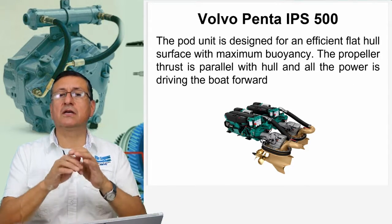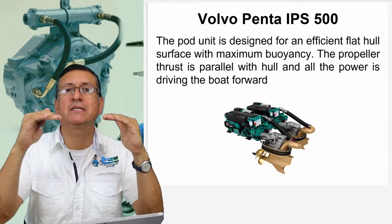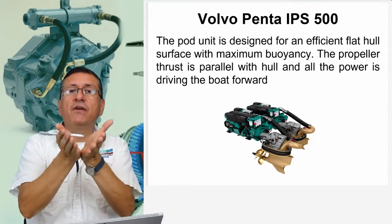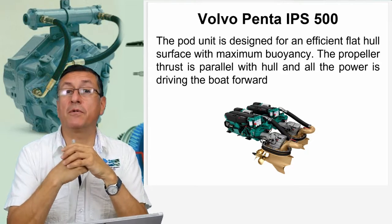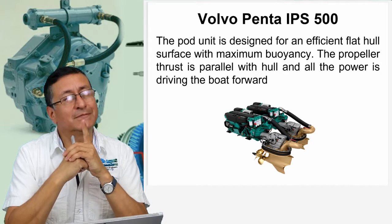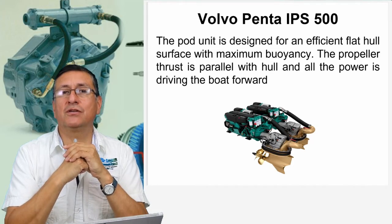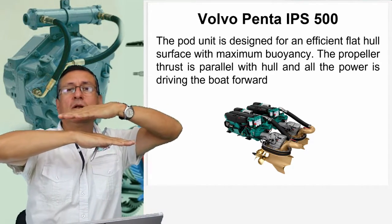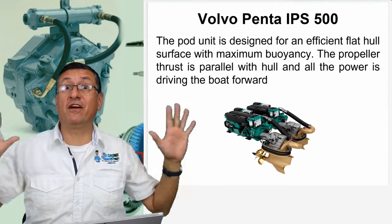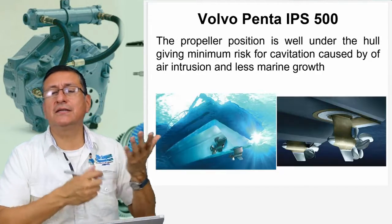The pod unit is designed for an efficient flat hull surface with maximum buoyancy. This is used not necessarily in a V configuration. In a flat configuration, the performance is excellent. The propeller thrust is parallel with the hull. Remember, this is one important thing in design consideration. With the propeller parallel to the hull, the efficiency is better, the top speed is better, and the vibration is reduced. That's very, very critical.